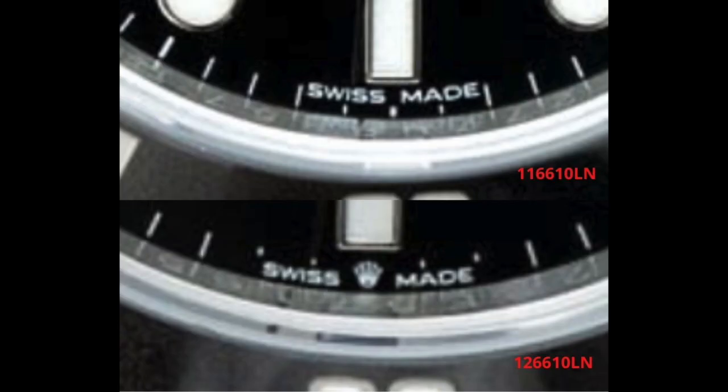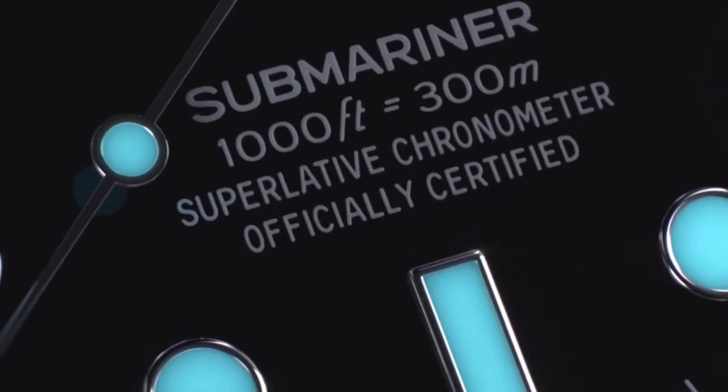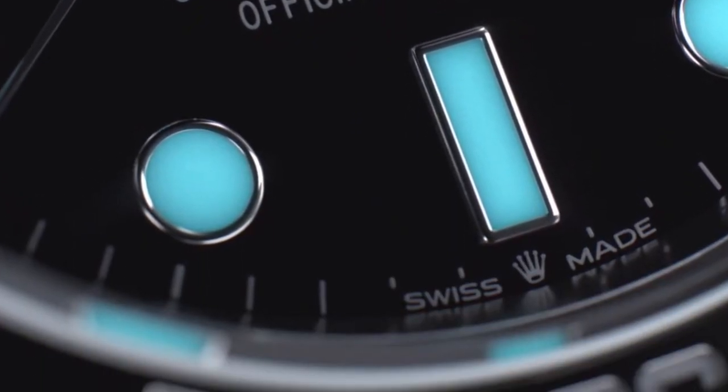In the 116610LN, you only have the words Swiss Made at the 6 o'clock mark. But as for the 126610LN, there is a crown in between the words Swiss and Made. Apart from that, if you were to look at the 116610LN, the words Swiss Made hover above the minute track, whereas for the 126610LN, the words Swiss Made are pushed all the way down to the bottom edge of the dial, and that is why you see the minute track hovering above the words Swiss Made.